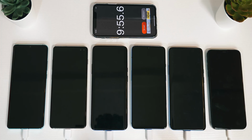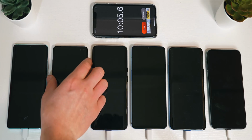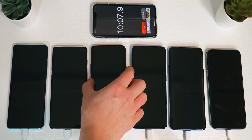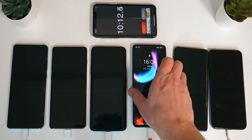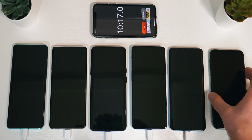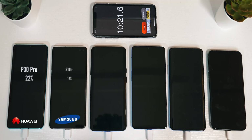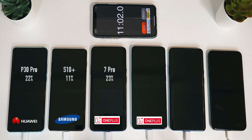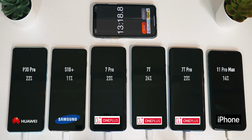So after 10 minutes, we have 22% on the P30 Pro, 11% on the S10 Plus, so already a lead there, 23 on the OnePlus 7, so that's actually higher than the Huawei device, 24% on the 7T, higher again, and 23% on the 7T Pro. So the OnePlus 7 and the 7T Pro have the exact same percentage, and just 14% on the iPhone 11 Pro Max. So straight away we have 4 front runners and 2 that are dragging their heels in the S10 Plus and the iPhone 11 Pro Max.